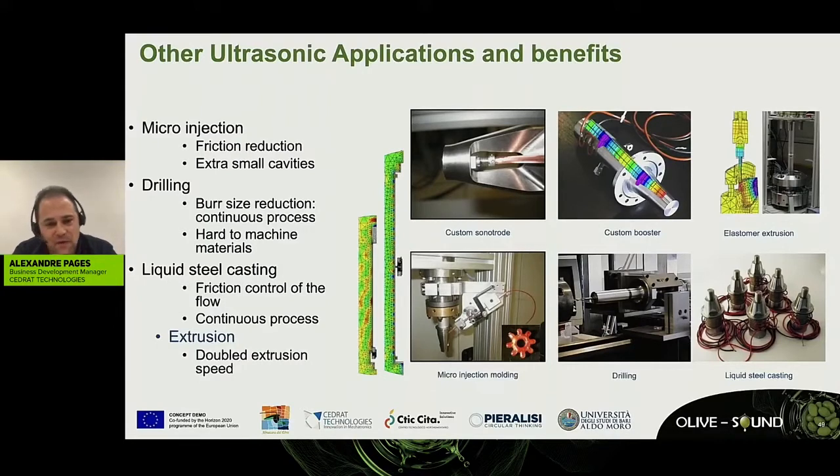So Cedrat has several patents in transducer design. Every time we design a transducer, it's a custom one, let's say. Let's jump to the transducer that we developed in this project. So that's the next slide.